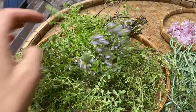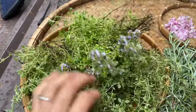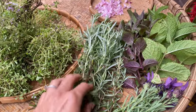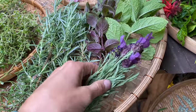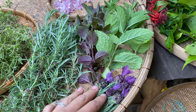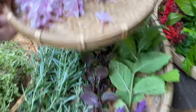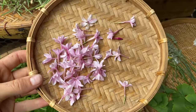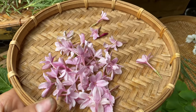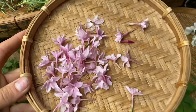So here we have a bunch of lemon thyme. I could have picked some more, but we'll just start off with this, dry it out and jar it. I got some more rosemary. Some lavender. I harvested a couple of different varieties of lavender. Chocolate mint, regular mint, and we got some jasmine. We just planted 2 jasmine bushes, so I'm surprised that they actually gave us some flowers, which is really exciting. I'm sure next year we'll get so much more.